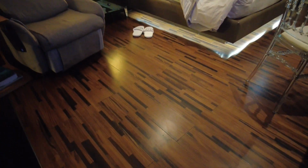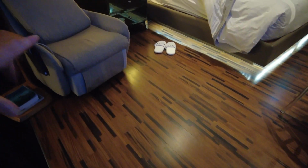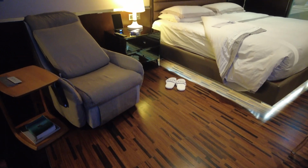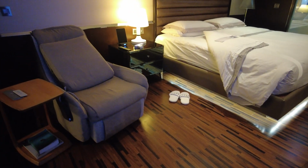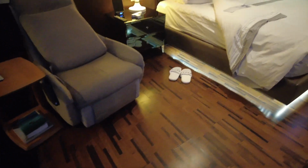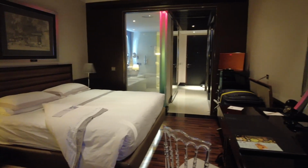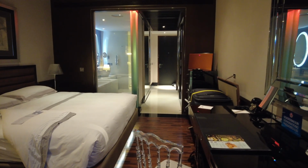I love the wood floor. It's missing something here. Honestly, I think it needs some kind of rug just to make it a little bit more homey right there. But, I mean, do I have any right to complain when I'm in a room like this? I don't think so. Let me show you something else cool about this room. Just go out the door.